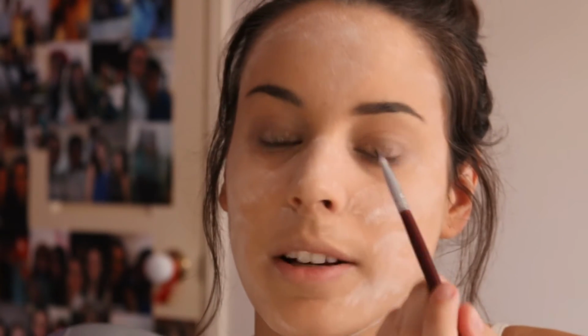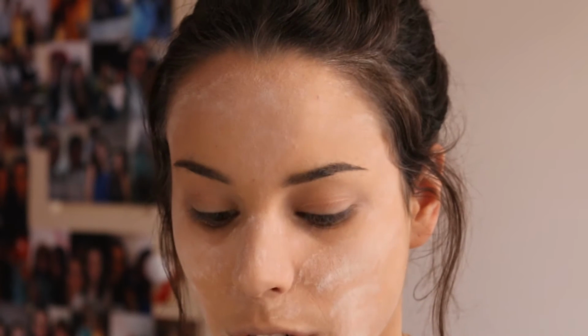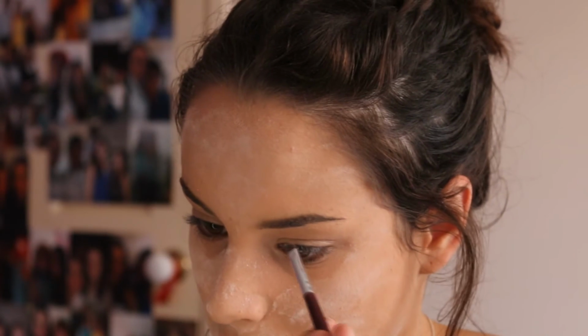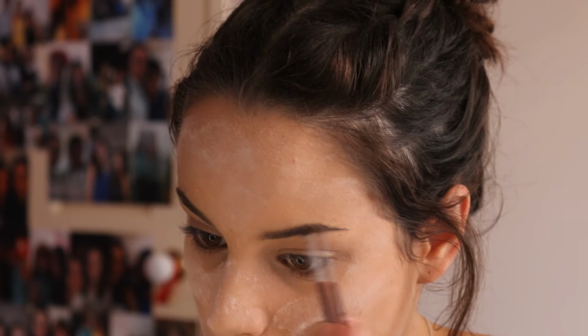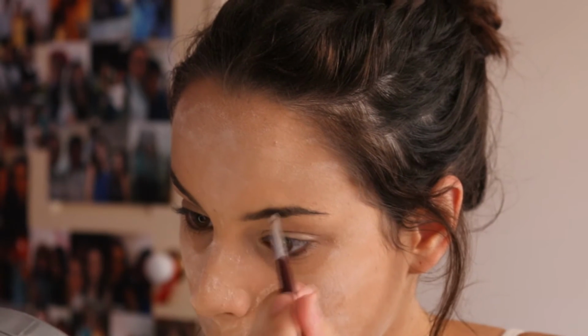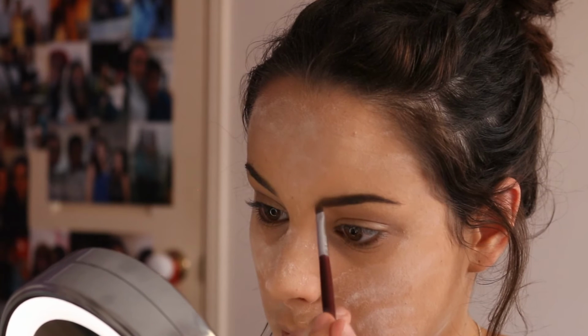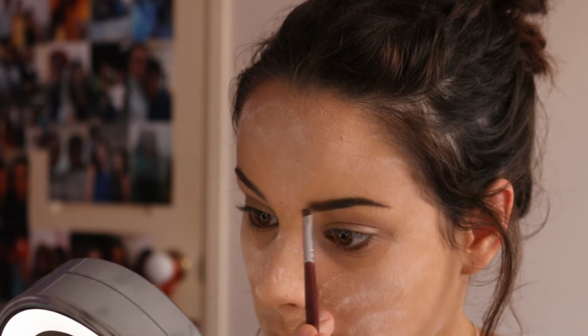I like to start from the front of my eyebrow. I know a lot of people actually start from the tail, but I tried doing that and it just did not work for me. I'm just going to fill them in. And then when I get to the inner part of my eyebrow, I just use whatever's left over on my brush because I don't like to have too much.